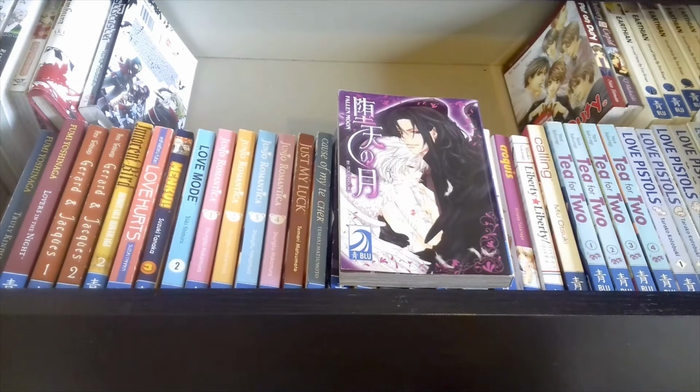Anywho, so yes, I have this volume. I got it for a really cheap price, so I was really happy about it. And I read it. Can't remember what all the stories are about, but yeah, story of my life.